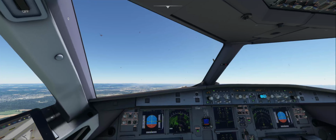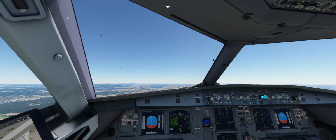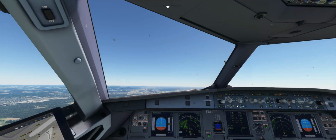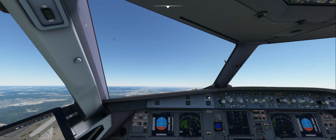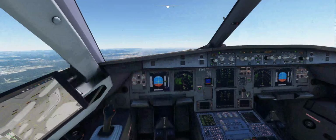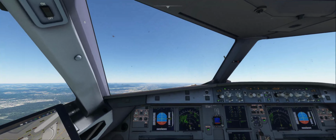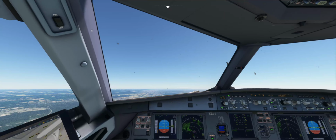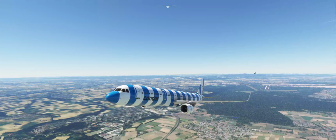Eurowings 241, maintain 220 knots or greater. Bravo Charlie, overhead, flight level 110, information Kilo on board. Eurowings 241, maintain 220 knots or greater. Ryanair 466, descend 5000 feet, QNH 1015. QNH 1015, descend 5000 feet, Ryanair 466.